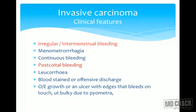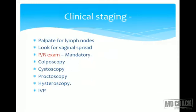On examination, we will see a growth which may be like a cauliflower or an ulcer with edges that bleeds on touch. This growth is always friable. On PV examination, the uterus will be bulky, maybe because of associated pyometra, or it may be of normal size. So when we examine the patient, we always go for clinical staging of CA cervix. Please do remember that cancer cervix is staged clinically. Clinically means on examination and with some added examinations like colposcopy and so on.